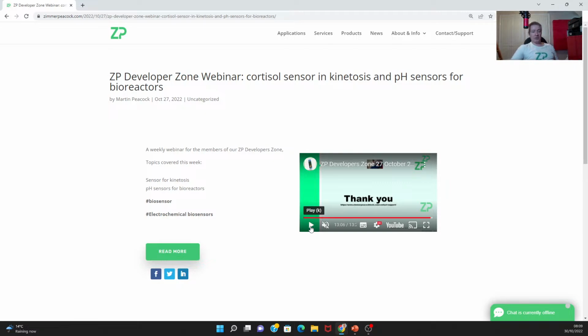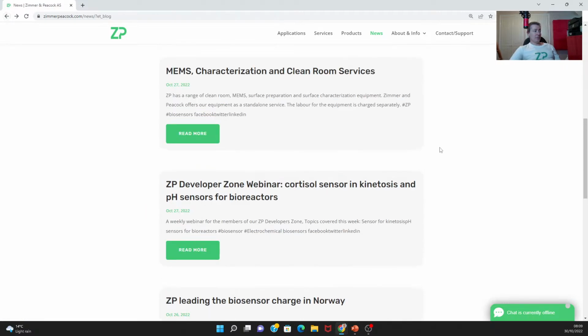And so at Zimmer and Peacock, we do see a gap in the market: low-cost disposable type sensors in these applications are not available. And lo and behold, Zimmer and Peacock is probably able to solve that. So that's definitely something that we want to explore. And it came up in the ZP Developer Zone webinar this week as well.